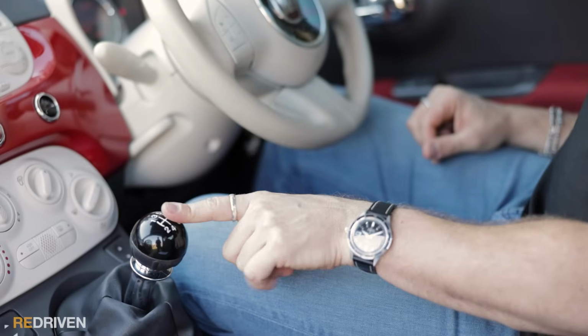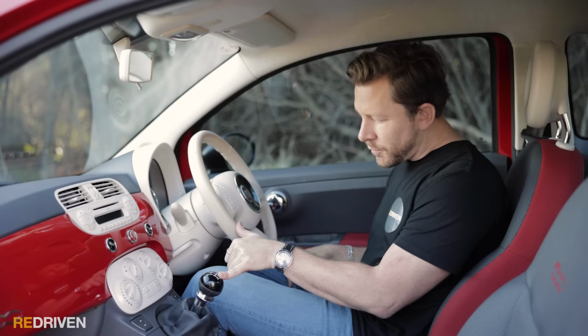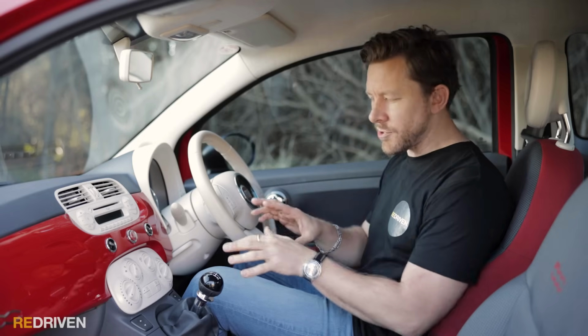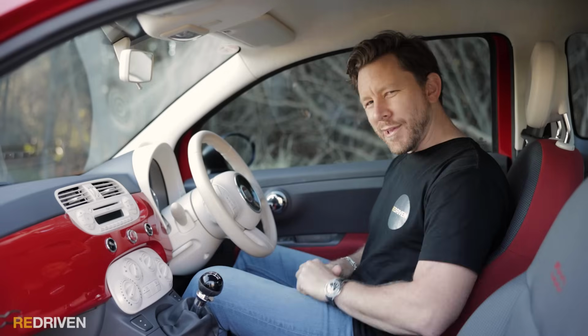But then it has some awesome ergonomics like this, the distance between the gear knob and the steering wheel. It's a hand width apart, which is apparently in ergonomics terms, perfect performance car distance there. Although I do have quite large hands.